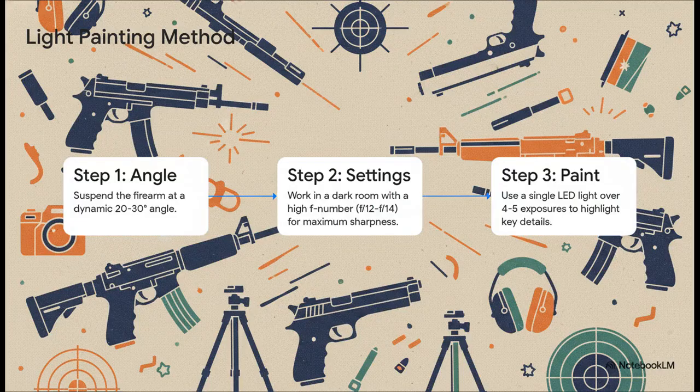It's called light painting, and it's actually quite clever. First, you suspend the firearm at a nice dynamic angle. None of that flat, boring stuff. Then, you're in a dark room with the camera set to be super sharp from end to end.